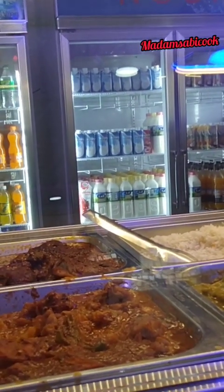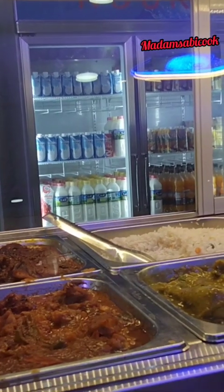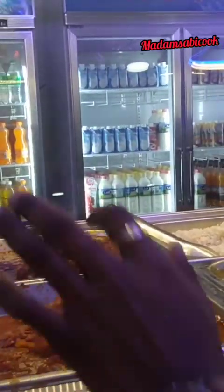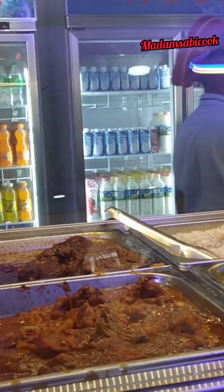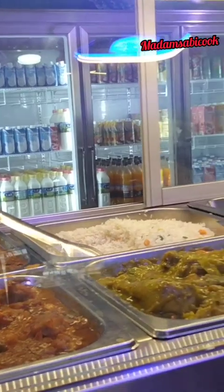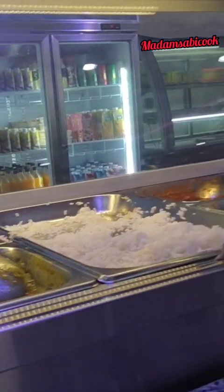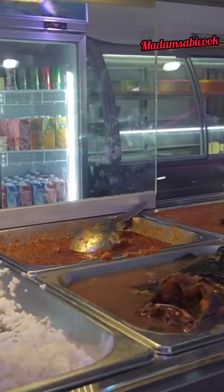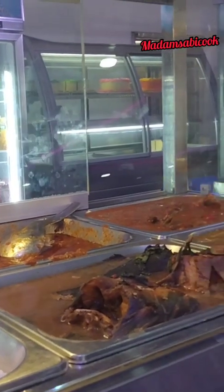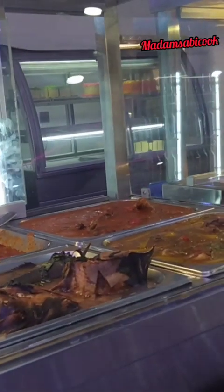Apart from the fried rice and the jollof rice that you put the other side, we have varieties of sauce. This is chicken sauce. This one is cow head sauce at the back. This one is garlic sauce. This one is vegetable rice. You can use it and eat it, so it's normal white rice sauce. This one is fresh fish pepper soup. This one is Irish chicken sauce. And the one at the back is pineapple sauce.